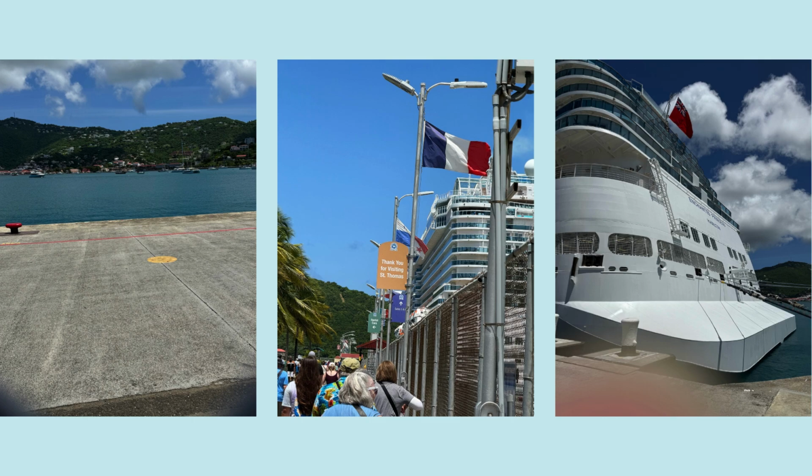So I grabbed a few extra shots on the way back to the ship after we finished our shopping. As you can see here, the first picture I actually took through the chain link fence. I just put my camera up to an opening there and took a picture of that area right there with all of the boats and things right off of the pier. Again, a thank you for visiting sign. I love those. And then this is actually the back of our ship. I got that picture on the way by. It was hard to get a picture of this because of the way the chain link fence was, but I wanted to try and get one at least.